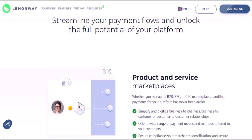Global reach. While Lemonway has a strong presence in Europe, they're also expanding their reach internationally. This allows businesses with a global customer base to offer a seamless payment experience regardless of location. So, whether you're running a thriving online marketplace or a niche platform facilitating transactions, Lemonway offers a secure and scalable solution. They empower businesses to focus on growth while ensuring a smooth and trustworthy payment experience for their users.